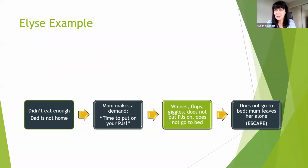Her big behaviors were that she was whining and flopping and dropping and giggling and not putting her pajamas on and staying on the floor. Okay, the setting events there were that maybe she didn't eat enough during the day, dad wasn't home. So those are things that make it more likely for the problem behavior to occur.